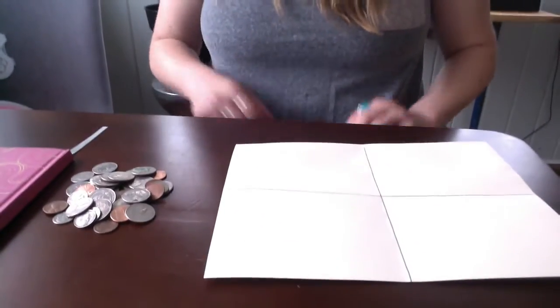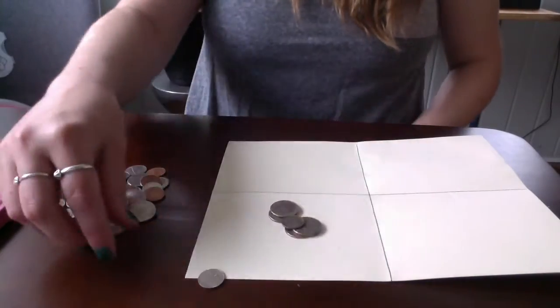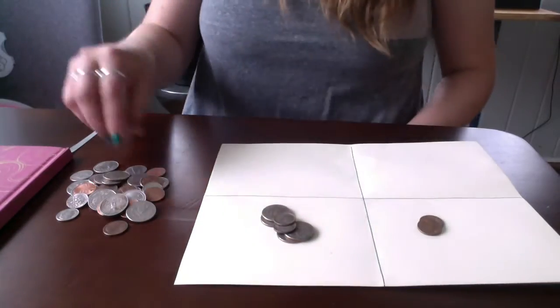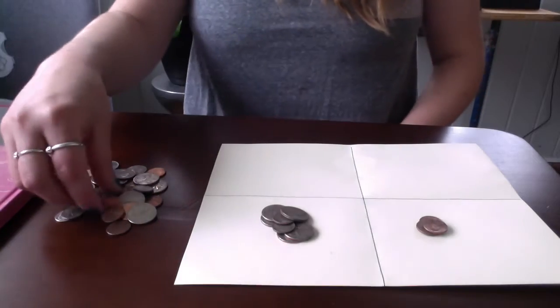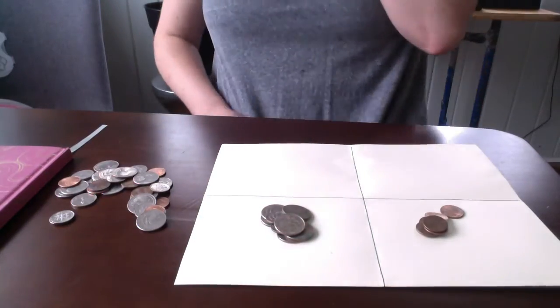When I sort, I have to make up a rule. The rule can change, but I have to make up a rule to sort out my objects. I could sort by color with these. Silver, silver, silver, silver, silver, silver, copper, copper, copper, silver, silver, copper, copper, copper. I could add another rule. Color, silver, copper.